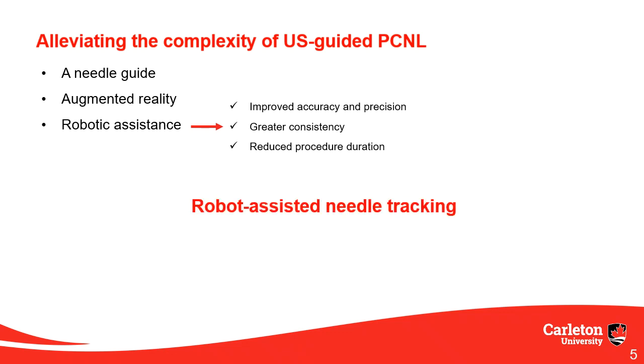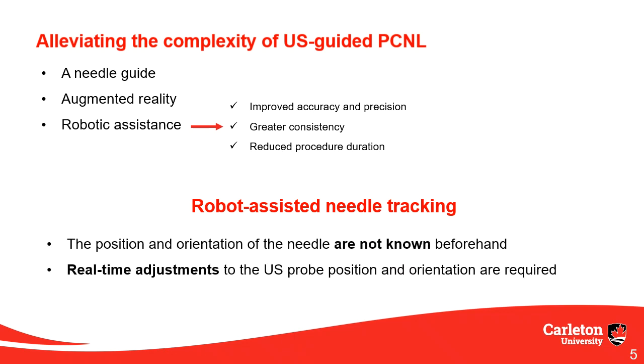Robot-assisted needle tracking is among the best solutions to address the complexities of ultrasound imaging in PCNL. In this modality, a robotic arm that holds the ultrasound probe is used to track the needle as it is steered. However, there are some challenges. During manual needle steering, the position and orientation of the needle, which is steered by the surgeon, are not known beforehand, so real-time adjustments are required to ensure continuous visualization of the needle.